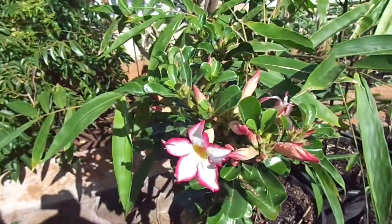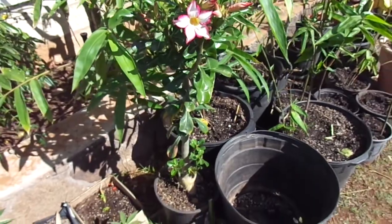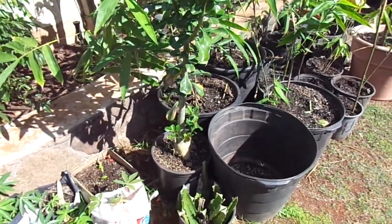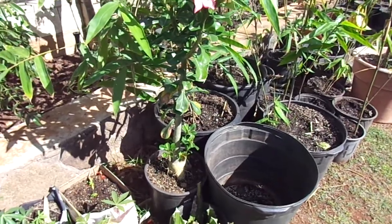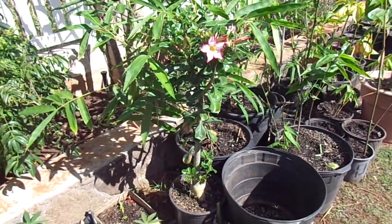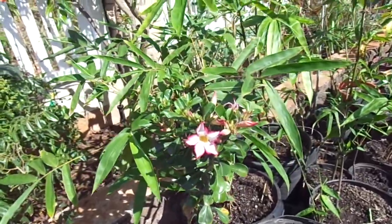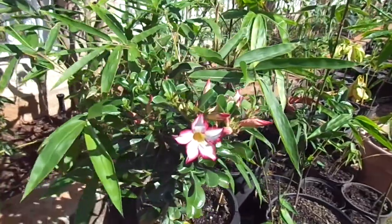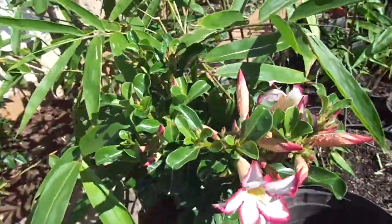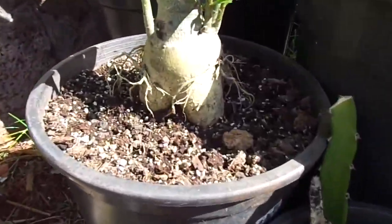Alright, it's April 11th, and I'm just going to get an update on all my adeniums. Since I got this one, it's probably quadrupled in height at least. It was probably only a foot tall before, not even, and right now it's a solid 3 feet. It's been making flowers consistently.